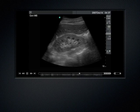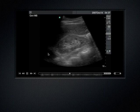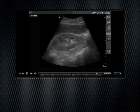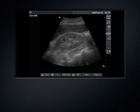Here's the diaphragm. Here's the kidney. Here's the liver. There's black stuff on the screen somewhere. Where is it? Is it between the kidney and the liver? Nope. It's over here above the diaphragm up in the chest.